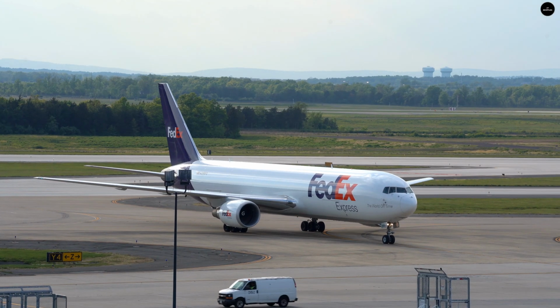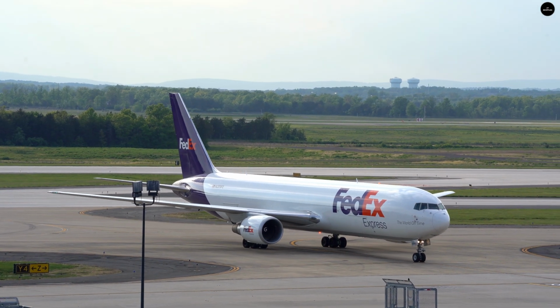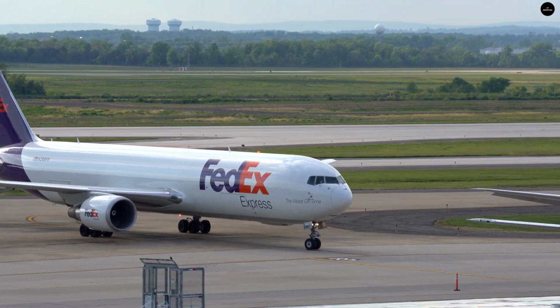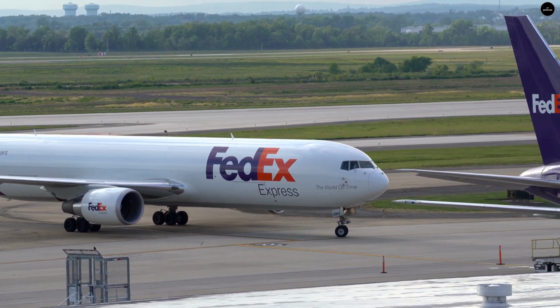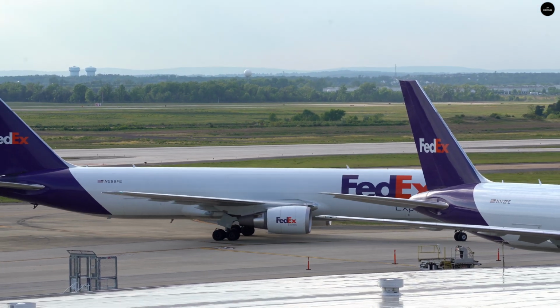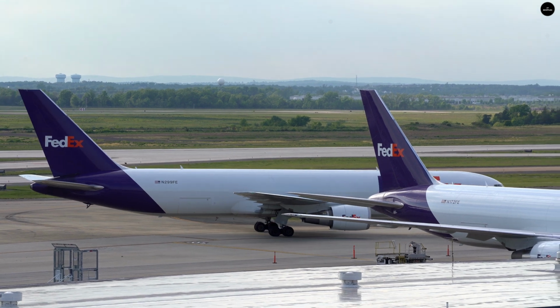Our FedEx 767 taxiing into the gate over here by the cargo ramp. Can't believe that food truck photobombed us like that for the TACA retro. I was like, come on, man, of everything that was over there. But just what a neat day to go over there. I'm really glad I did.